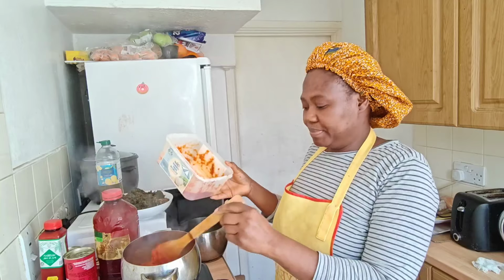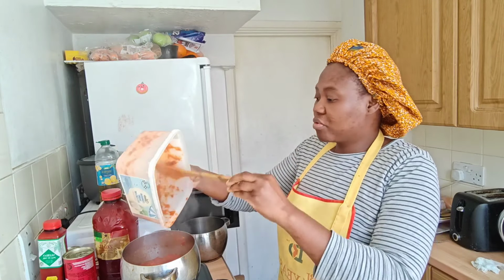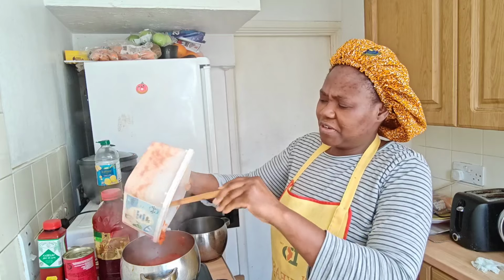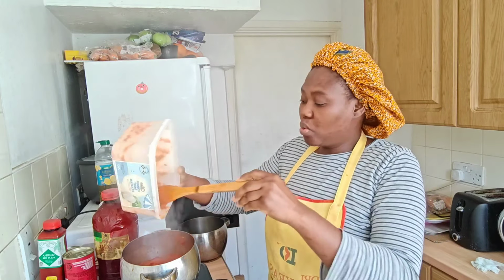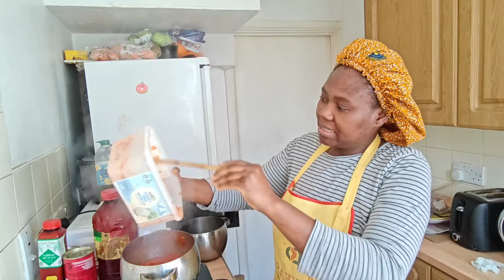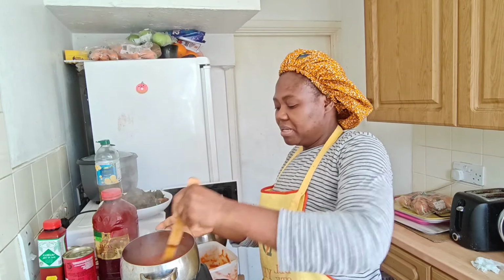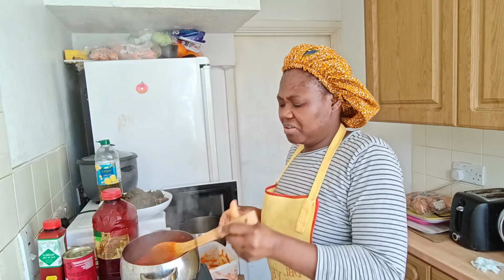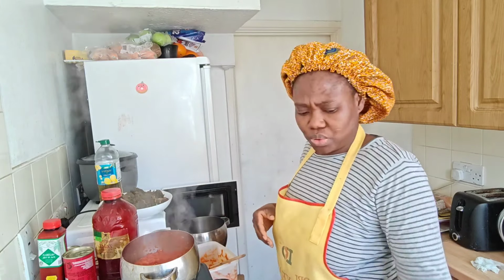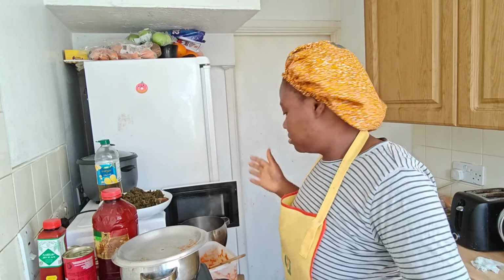So guys, the pepper that was here, I microwaved it because it's been in the fridge for like 3 weeks now. So I microwaved it and I'm adding it to the one I boiled, the pepper I'm boiling, you know. So I'm making fry sauce and now it's thick. I'm going to leave it for another maybe 2 minutes or so, or even less than 2 minutes, because hunger is catching me right now.